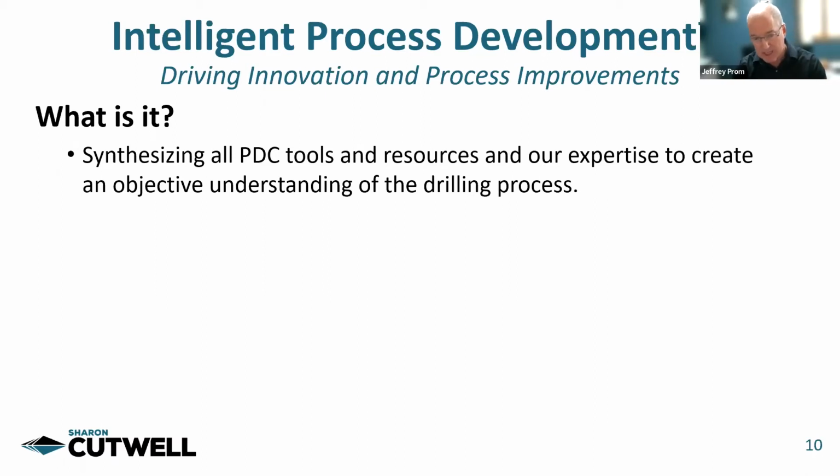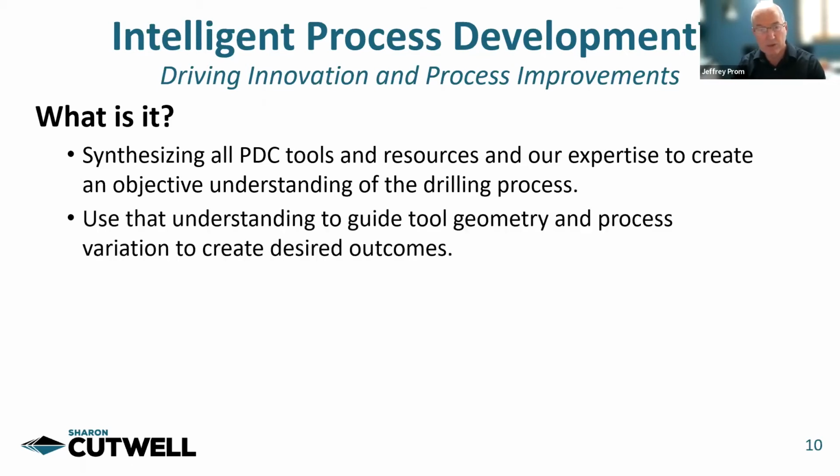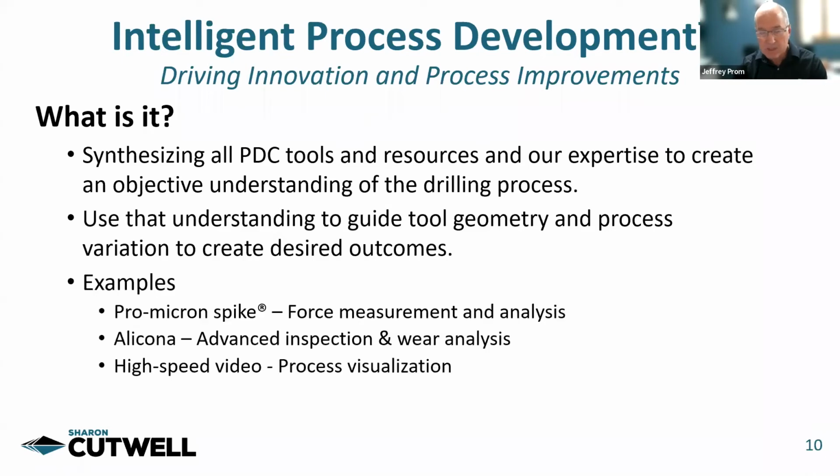So it's like trying to take the veil off of what's going on inside of a hole. And you'll see a little bit more about that. And then we use that understanding to guide our tool geometry and to really guide process variations that we will try, essentially then to create desired outcomes. So how do we do that?